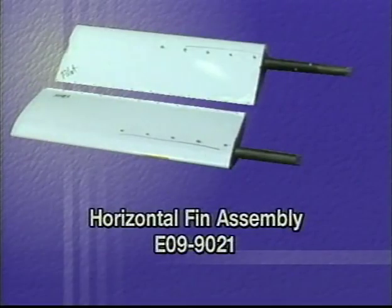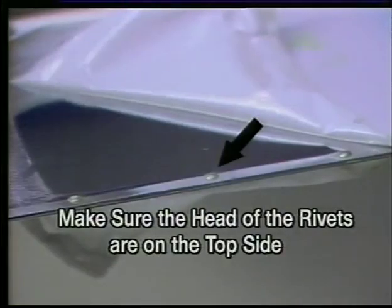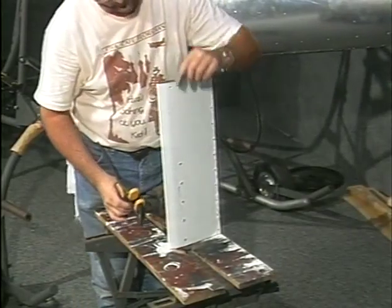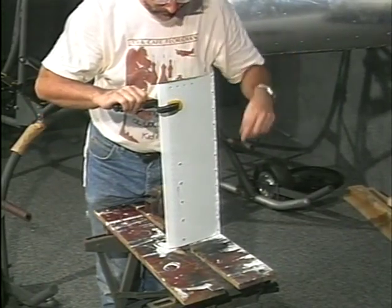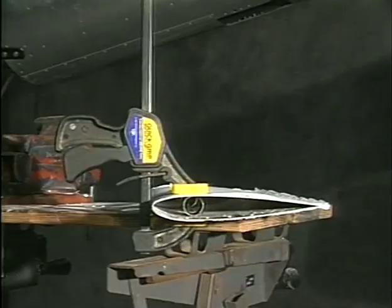Locate the horizontal fin assembly. Make sure the head of the rivets on the trailing edge are on the top side when mounting the winglets. The brackets that hold the fin assembly to the tail boom will only fit if the head of the rivets are on the top side. Insert a short piece of 7/8 inch diameter tubing in the end of the airfoil. Clamp the airfoil against the tube. This will ensure that the fin is the same shape here as it is on the other end.